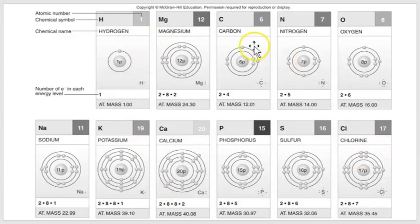Looking at our CHON, there's your carbon. It has 6 electrons orbiting the nucleus, with 6 protons and 6 neutrons. The first shell holds 2, and the second shell holds 4. Remember, that shell can pack 8, so there is some room for more electrons. Likewise, oxygen and nitrogen are just one more higher up in atomic structure, so there's your carbon, nitrogen, and oxygen at 6, 7, and 8.